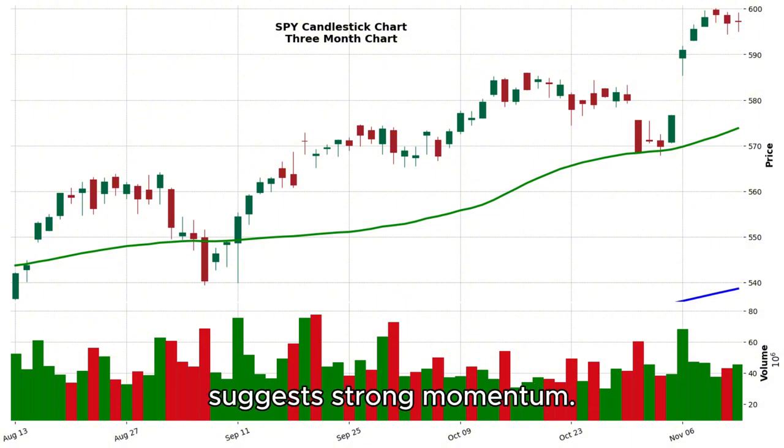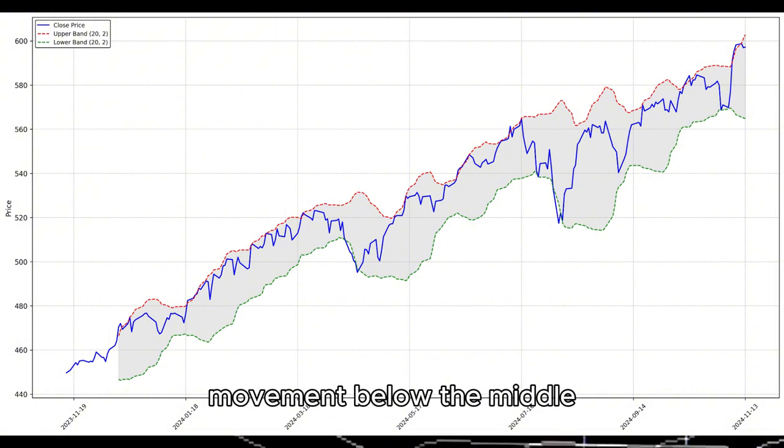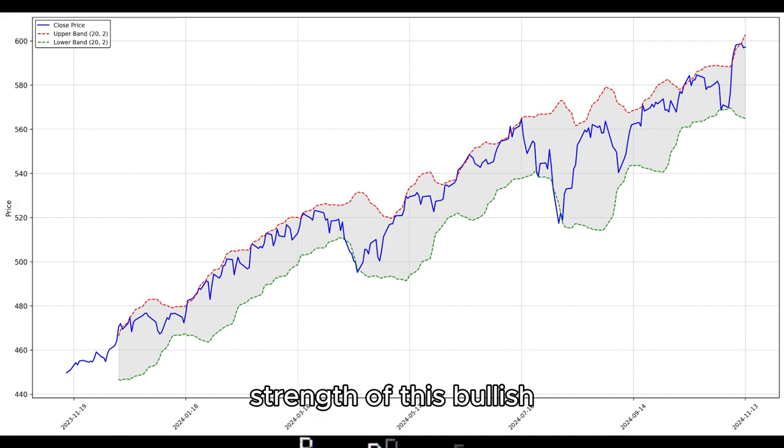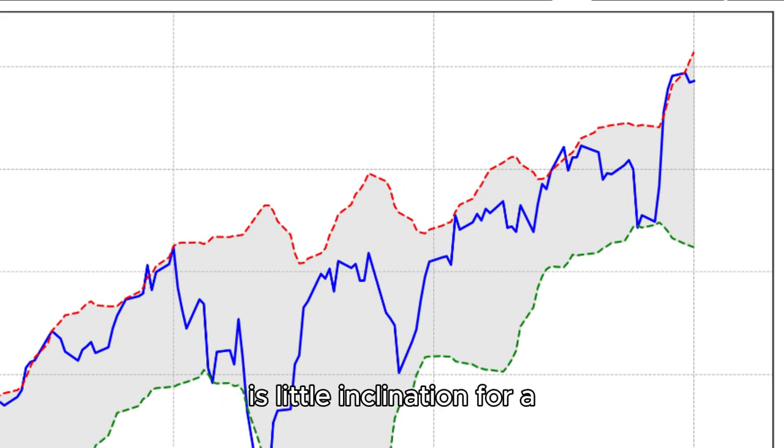Analyzing the Bollinger Bands chart, it is evident that the price of SPY has remained near the upper band for much of the time. The proximity to the upper band suggests strong momentum. When prices hover near the top band, it often indicates that the bulls are in control, driving prices upwards with conviction. The absence of significant movement below the middle band reinforces the strength of this bullish trend, suggesting that dips are being bought and there is little inclination for a deeper correction.